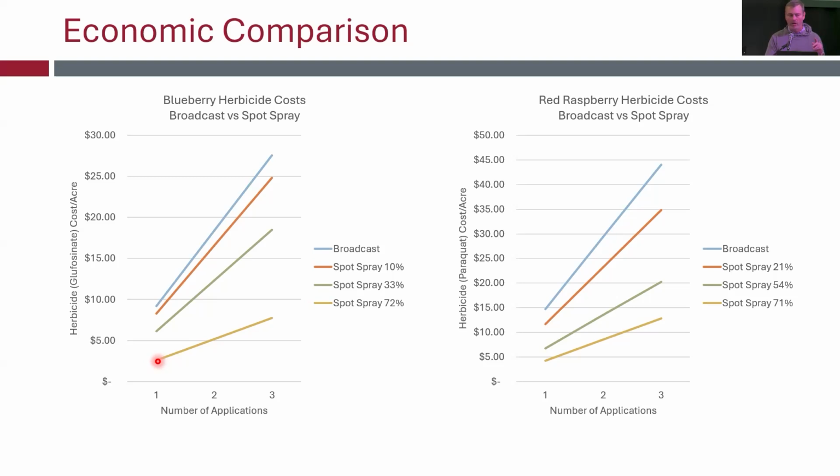Okay, so what that means in the case of blueberries is that the payoff period for this is roughly about 6 to 7 years. So you'll be able to pay off the equipment, and that's based on a 50-acre field. Okay, so it changes, and what that value does not include is if you grow both blueberries and raspberries, so you're using it on multiple crops.